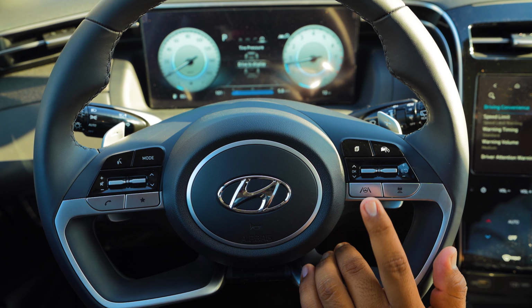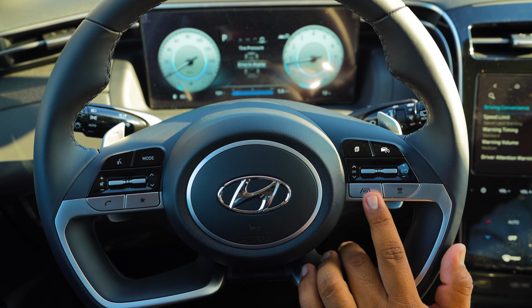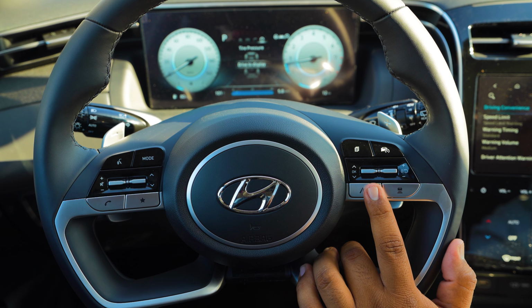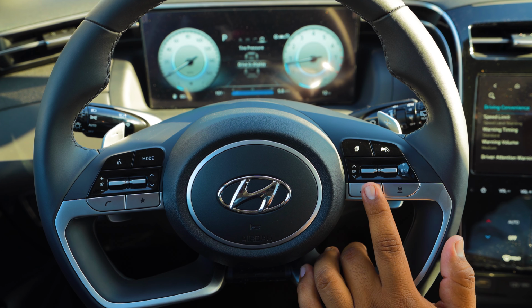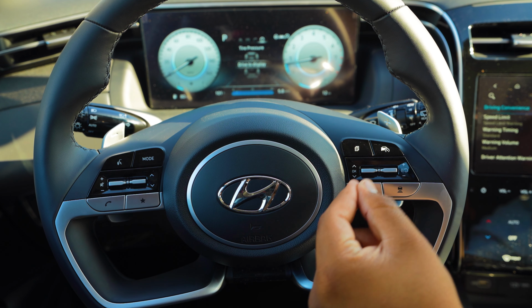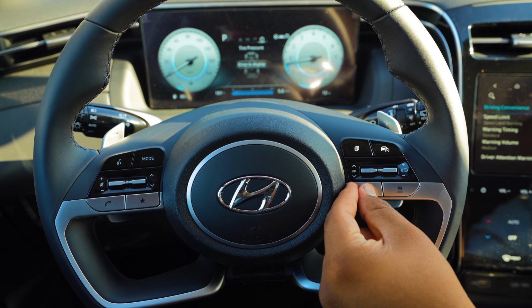Once we move on to the left one, which is the big one, this is the one that activates the active smart cruise control. So while you're in cruise control, you would tap on this button. When you tap on this button, you'll notice that a steering wheel icon will come up on the screen. When that steering wheel icon illuminates green, that means that the vehicle is now in smart cruise control.